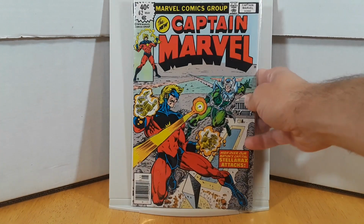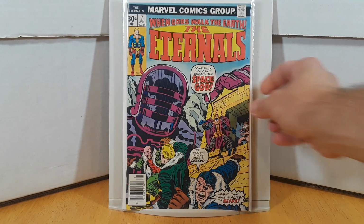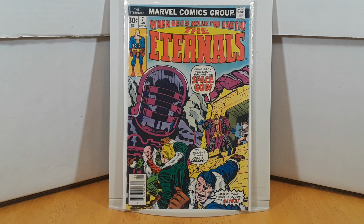So super psyched about that. Couple of more expensive books. Captain Marvel number 62, probably mid-grade book. It's got a couple stains on there. I think this is the last issue. I'm not sure what's up with the Starburst, the price logo. I don't know if that just goes with the newsstand copies or not. I can't remember. So this is probably when newsstands first started, but I think that was $4 or $5, something like that. And I also got a copy of the Eternals number 7, which I think I have. This is probably mid-grade. It was only a few bucks, so I grabbed them.